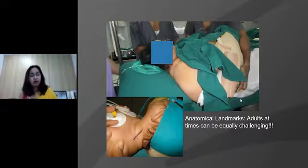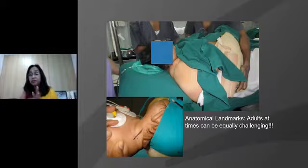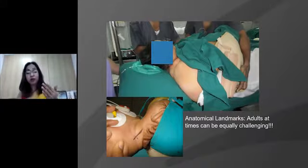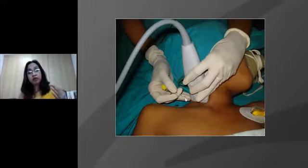Well, having said this, we also have to realize that anatomy in kids can get challenging because they're soft, they can be boggy, as much as it can get very challenging in an obese individual, in an adult. But nonetheless, both deserve good perioperative analgesia. So sometimes we have even gone ahead and put catheters where it was absolutely indicated.